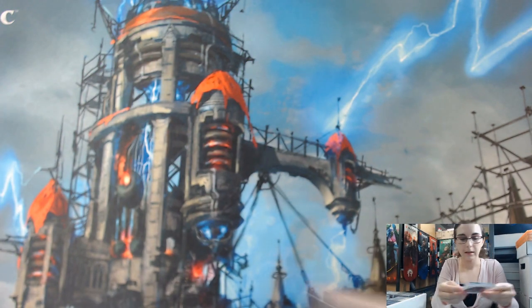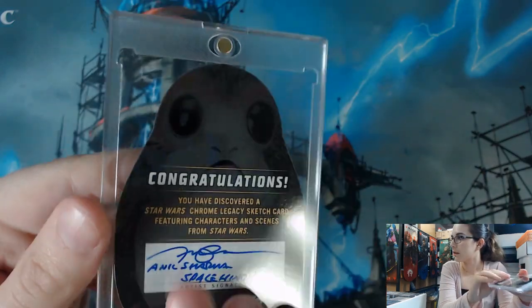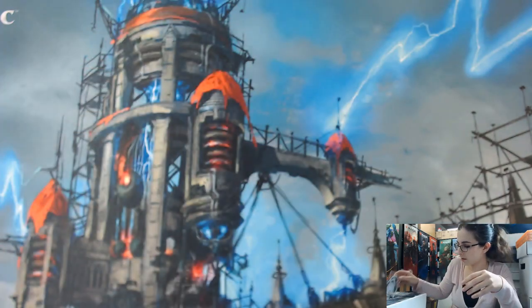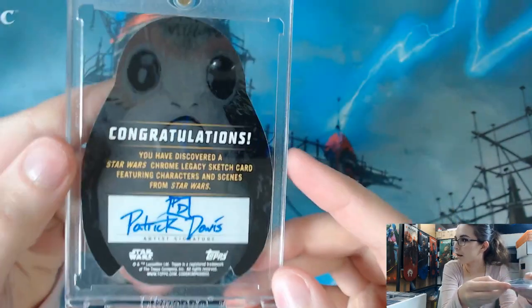I have some die cut cards up here from Chrome Legacy. I have a Porg on a Porg because I could not resist. This one is by Anil Sharma. Porg on Porg. This one is also Porg on Porg. Patrick Davis. Really love this card. Porg's tearing up the Falcon.